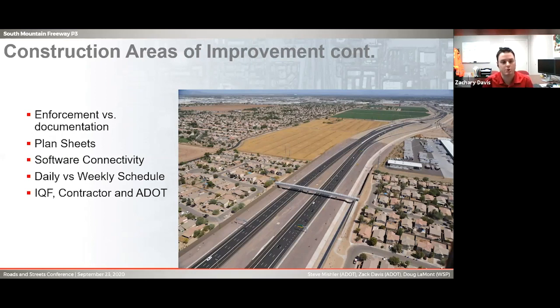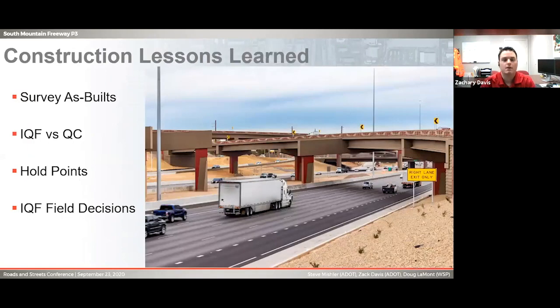And then just scheduling. It was a huge project, just trying to make sure everybody knows where to go at any given time. And then, you know, IQF, developer, ADOT, just getting everybody on the same page. Some lessons learned on the next slide.